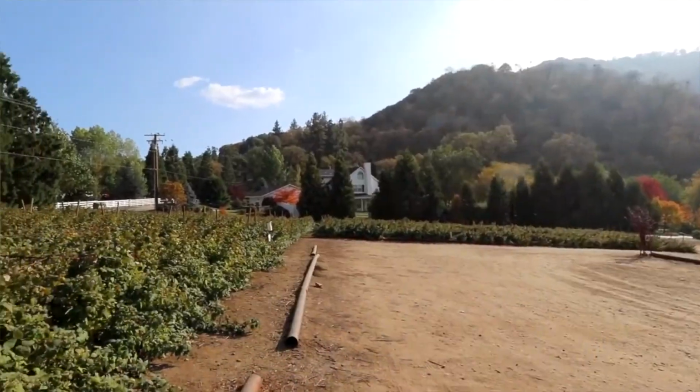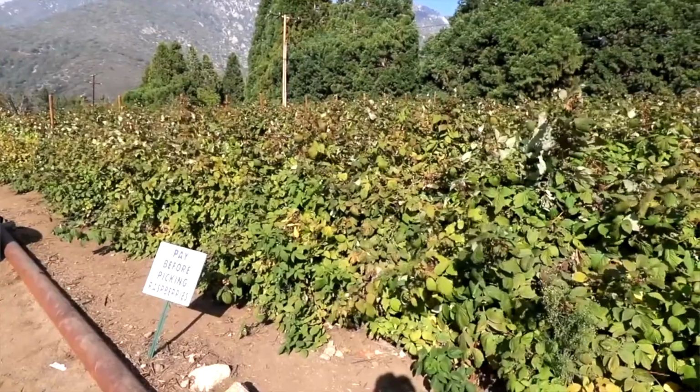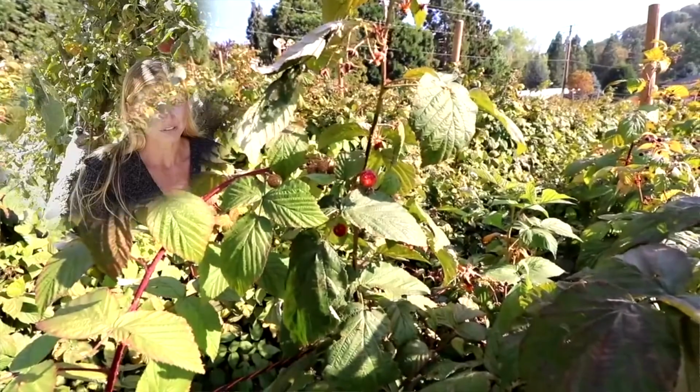What's picking season? What's our dates? It's Labor Day weekend through Thanksgiving, actually. And I heard that there's other kinds of things you could pick. Yeah, you could pick strawberries, you could pick blueberries, blackberries, and raspberries. The raspberries up here, I know firsthand, are amazing.